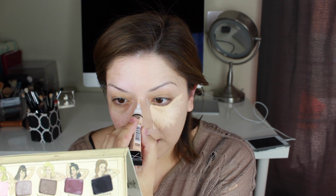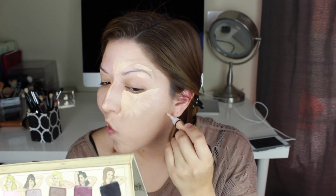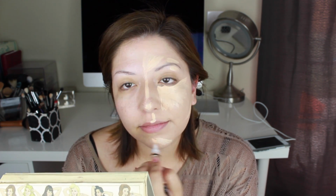Okay, and then I do the bridge of my nose and then the little tip, and then I do put some on my forehead and then a little bit above my brow, a little bit here, a little bit there. Why am I acting like it's a little bit? It's a lot. And then here. And then the chin. A little bit more there.